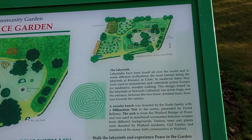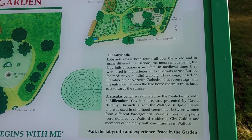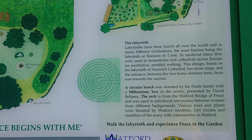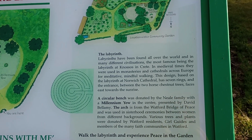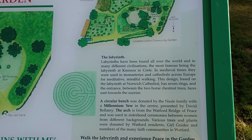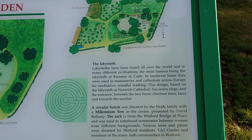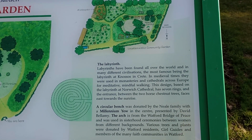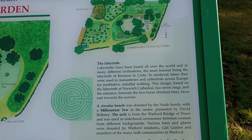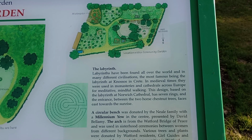labyrinth. Labyrinths have been found all over the world and in many different civilizations, most famous being the labyrinth at Knossos in Crete. I've been to Crete. In medieval times they were used in monasteries and cathedrals across Europe for meditative, mindful walking. This design, based on the labyrinth at Norwich Cathedral, has 7 rings, and the entrance between the two horse chestnut trees faces east towards the sunrise.